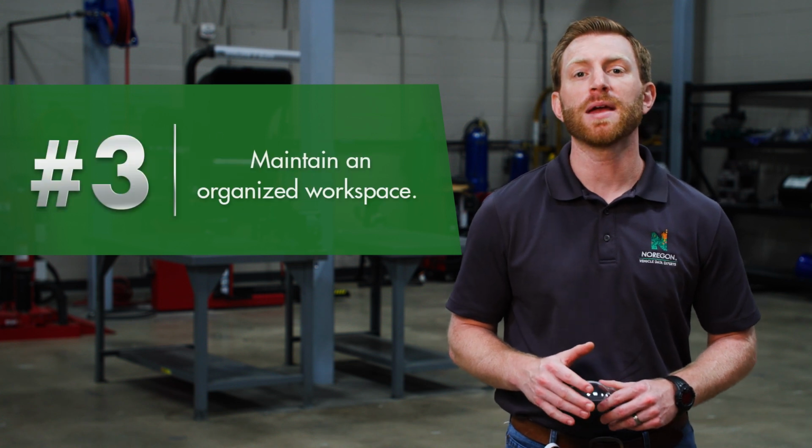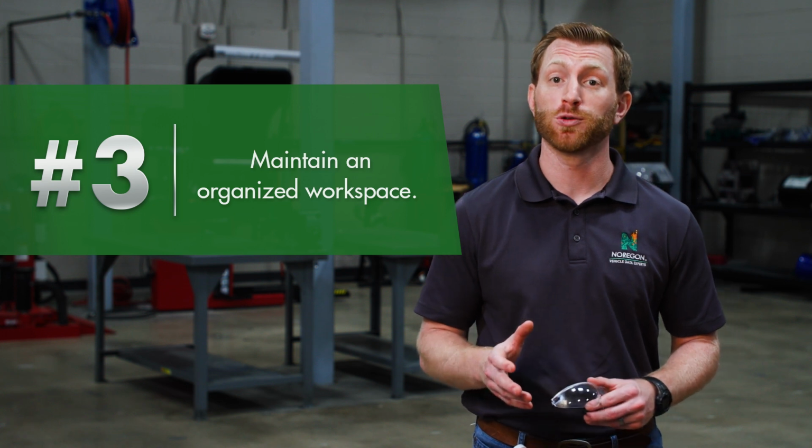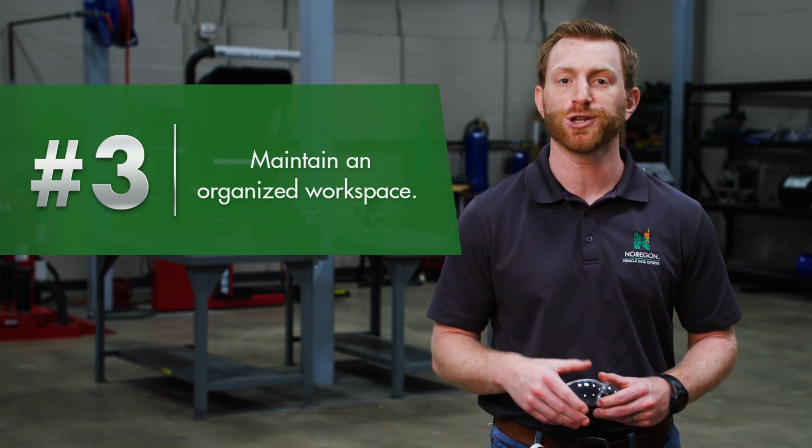Our third tip is to maintain a clean and organized work area. This includes properly storing your tools after use, immediately cleaning up any messes, and ensuring any tripping hazards are removed from the area or secured.